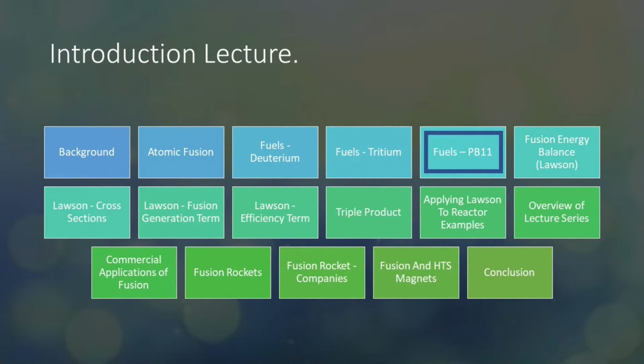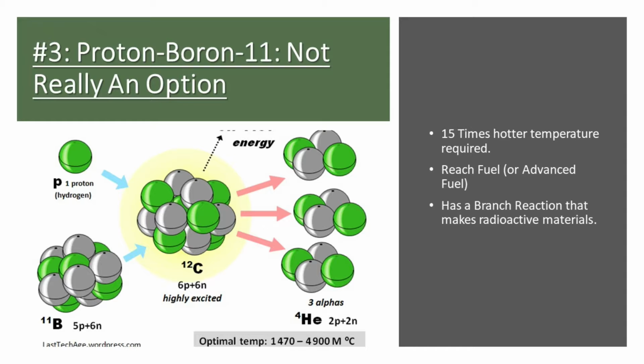And then, of course, the third fuel combination, we just talked about deuterium, tritium, is proton boron 11. Now, that's the dream for some companies because it's aneutronic, aka it does not make radioactive material directly, although there is a branch reaction in the proton boron system that produces a small, like under 5%, maybe closer to 1%, radioactive material. So proton boron 11 is often promoted as this dream fuel that will produce fusion energy and power with no radioactive waste, but that's not true. It produces a small amount of radioactive waste.